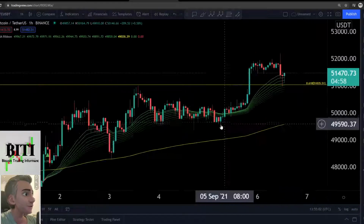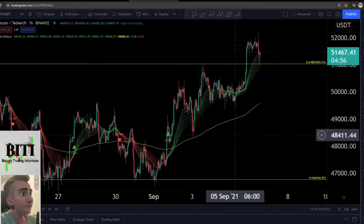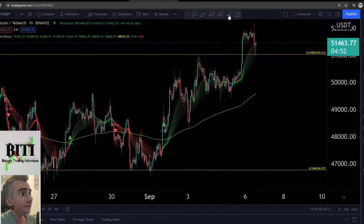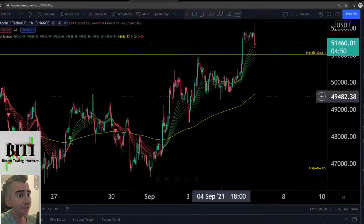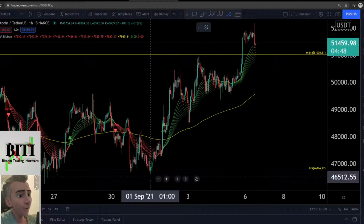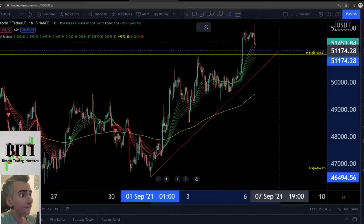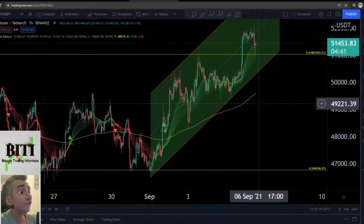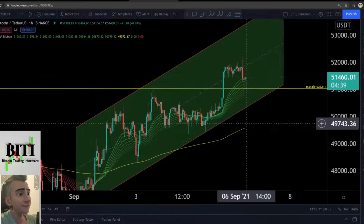We can make one thing, guys. Let me show you. We can zoom out a little bit more and we can draw this one. This is our nice uptrend, a parallel uptrend from the downside. What is going on here? Yes, from the downside to the upside, and to this point. It's a green uptrend, and yes, we are in this uptrend. You can see it here.